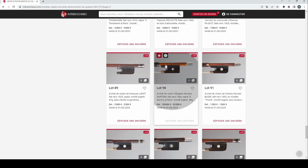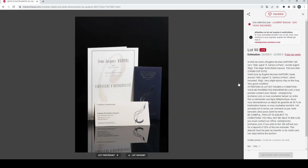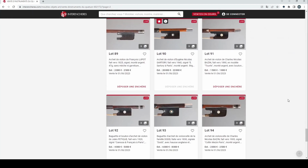Right, we've got some more super high-end stuff here. We have a violin bow by Eugene Nicolas Sartre, 1940. Slight chip on the frog, very good condition. This is the maker of the moment, Sartre. This is what people are looking for.